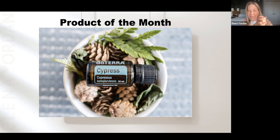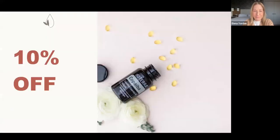It is extremely mild, and you can correct me if I'm wrong, but I believe cypress can also be taken internally. Again, very mild flavor. You can use it in a capsule or right in a glass of water. Again, when we talk about ingesting, it's always 1 to 4 drops.